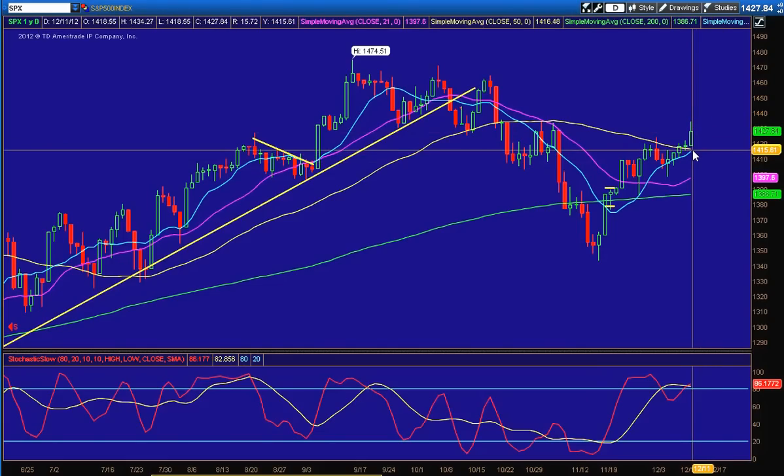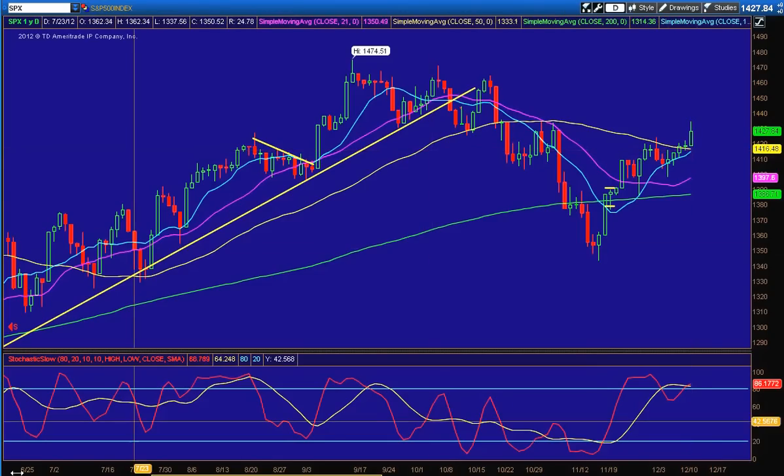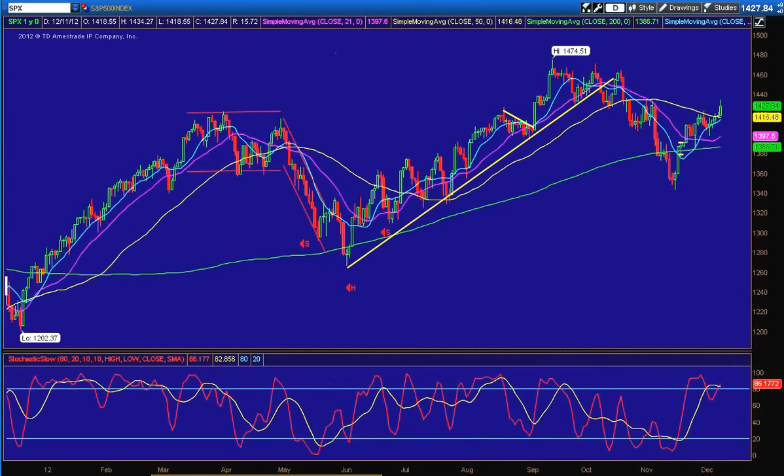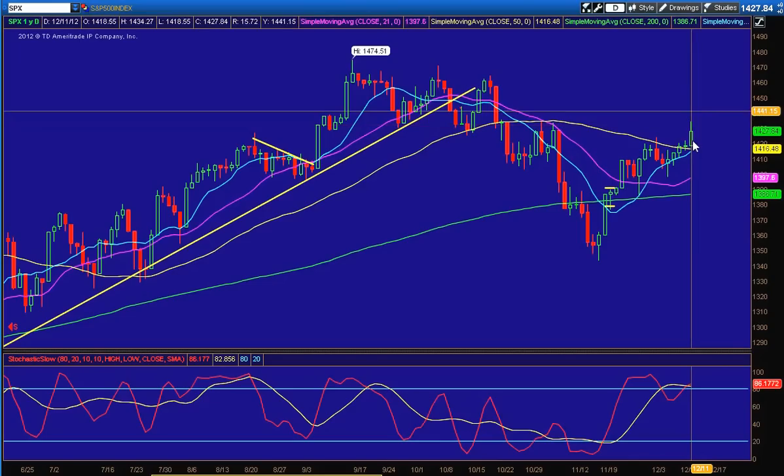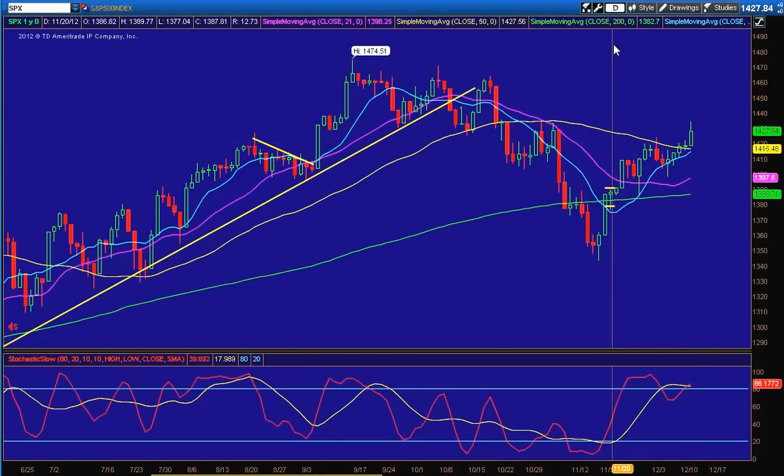We went up to 1430 and then got pulled back today because of the remarks from the Senator, which said that a deal for the fiscal cliff would be unlikely, towards the close. The market pulled back. That's why it's not a topping tail. You see this kind of a pullback a little bit on the charts, and that is what exactly transpired here. Let's move on and take a look at some other averages here.